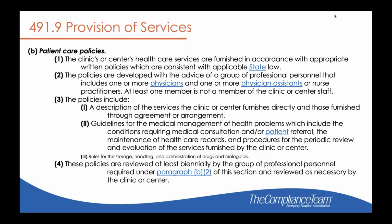Patient care policies. So the clinic has healthcare services that are furnished in accordance with the law, of course. The policies are developed with the advice of a group of professional personnel. That includes one or more physicians, one or more PAs or NPs, and at least one member who is not a member of the clinic or center staff. So who is that person? That person could be anyone, any professional who has enough knowledge to be able to help you, who is not on the payroll of the clinic.